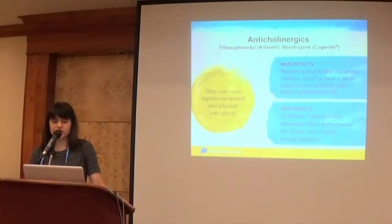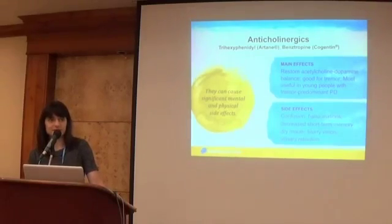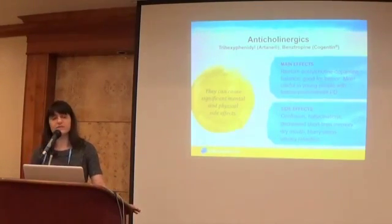And anticholinergics, Artane, trihexyphenidyl. I like to tell people it's like taking a large dose of Benadryl. So a large dose of Benadryl makes you sleepy. This drug will probably also make you sleepy. But small doses can really control tremor. So it's this very complicated combination that some people need to really manage their symptoms well.